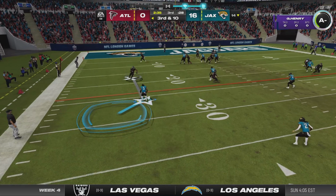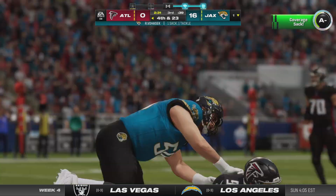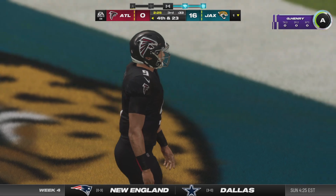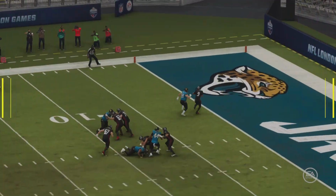Looking to throw it here. Ritter. The defense rising to the challenge and setting him back on the side. I don't know what else can be said about this pass rush. They have been sensational. That is now 6 sacks for them.